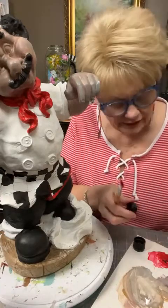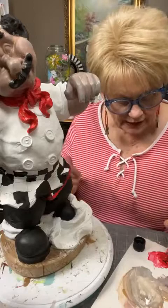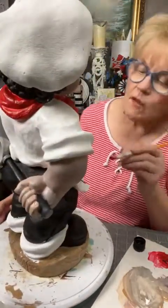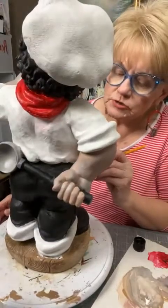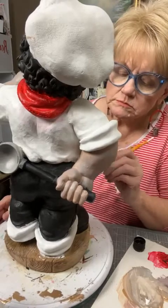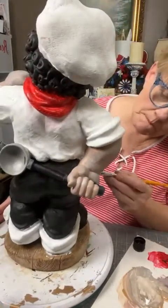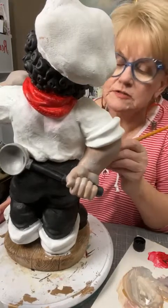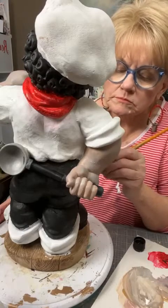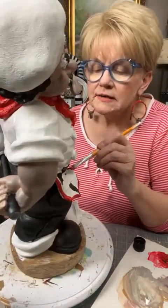Hey, Deb, looks good. Nice. It will. I will make it look good, but right now I'm struggling with it. By George, I'm struggling. He still looks better than he did when I bought him, though. Yes'm, he does.